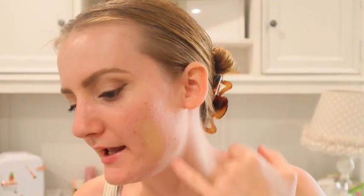This is the Dior Backstage Face and Body foundation. This one is in 1.5N. This is the one that is slightly too dark for my skin tone. You can see it doesn't disappear in my skin. You can still see it. That is too dark. What is super close to my skin tone, like a perfect match for me, is from NARS. This is the Light Reflecting Foundation in Mont Blanc.